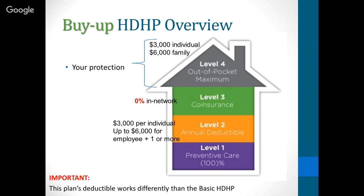Now let's look at the new plan, the buy-up high deductible health plan. We're calling it a buy-up because this next year it will cost about $500 more to have this particular plan. So the buy-up high deductible health plan starts the same at the bottom. Anyone who goes in for preventive services will be covered at 100%.